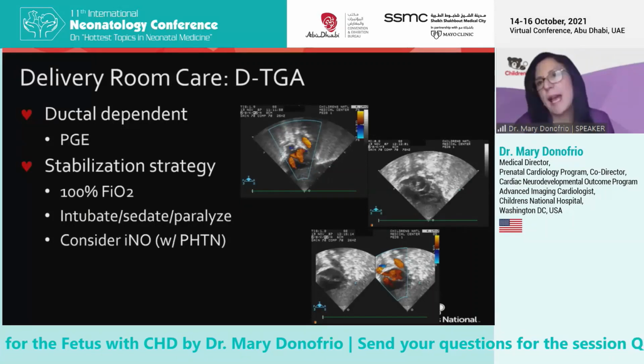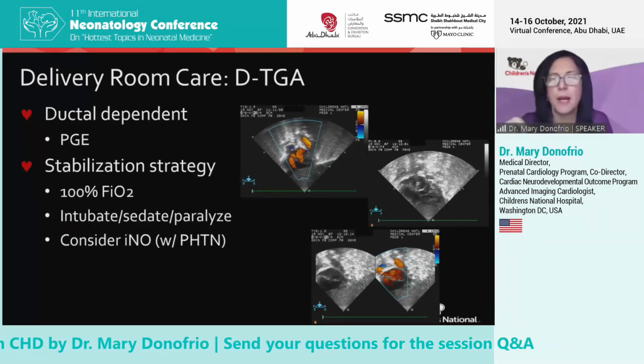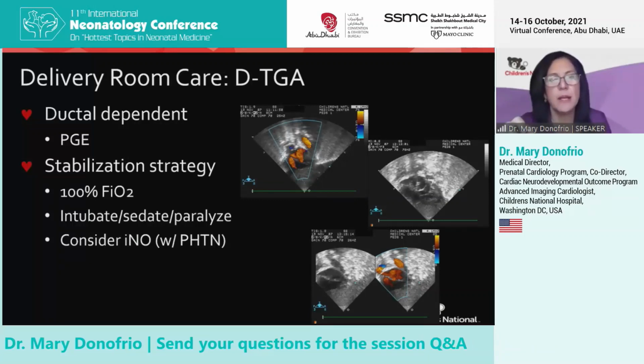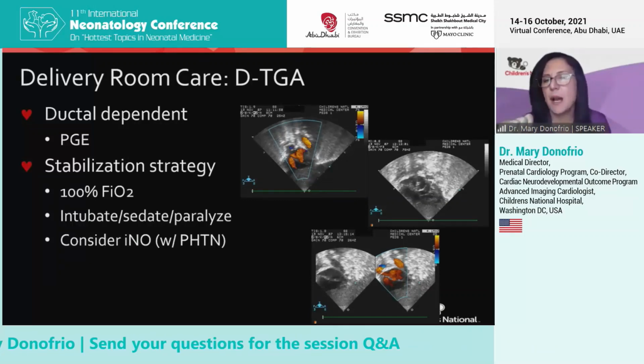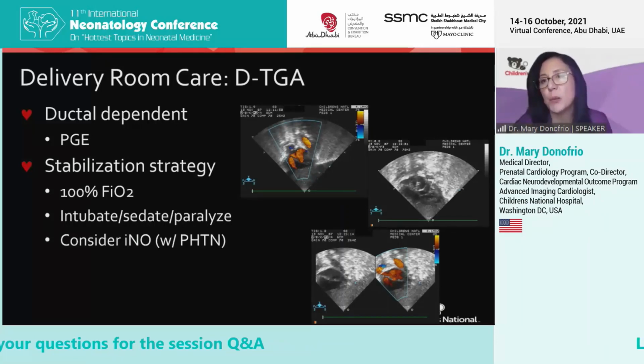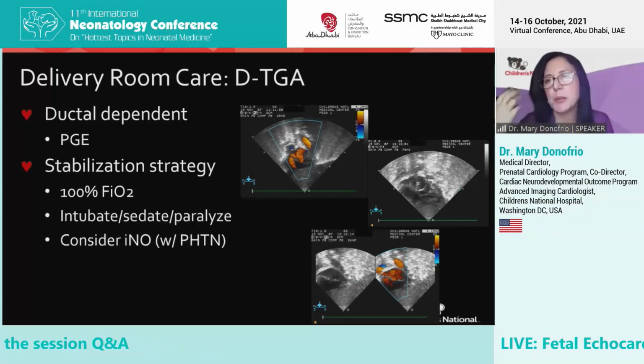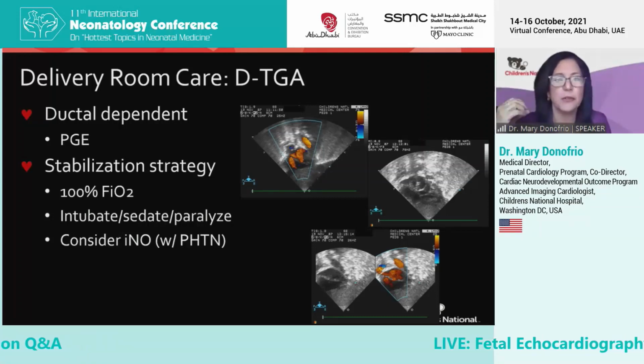Now, what do we do for these patients? Well, it's obviously ductal dependent, so prostaglandin, that's the easy part. Stabilization strategy: 100% oxygen certainly is useful. You want those saturations to be as high as possible in the preductal area. You want PVR to fall.